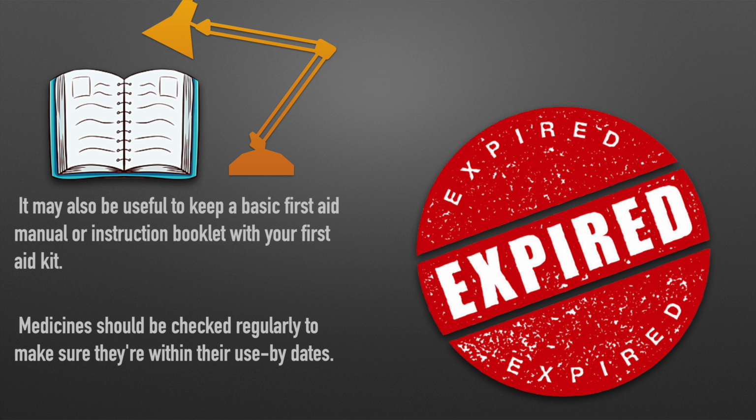It is advised to keep a basic first aid instruction booklet inside your box, which may come in handy in emergency situations. Lastly, don't forget to check the expiry date of the tablets regularly.